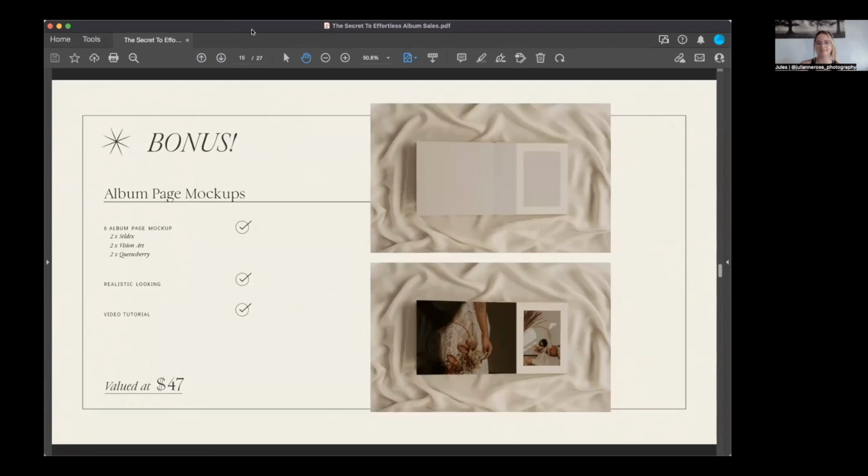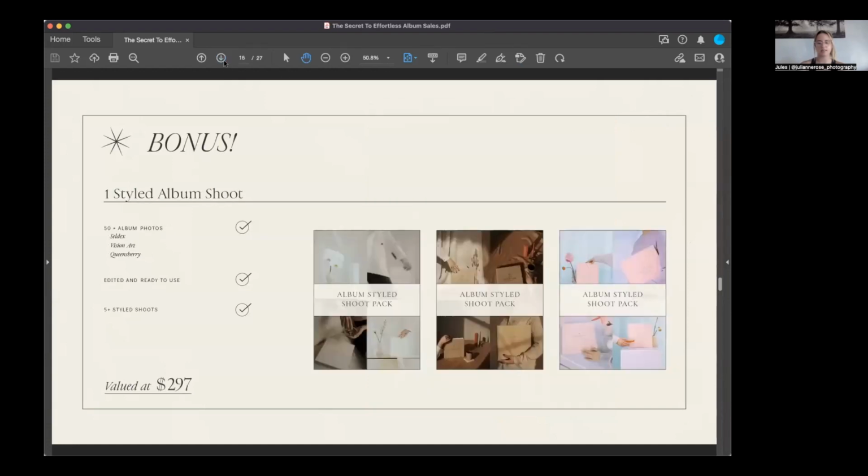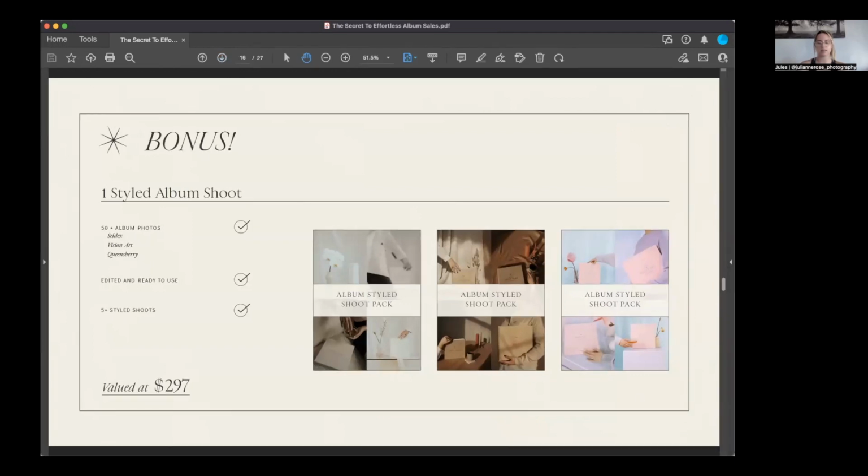Sorry, I was just told that it wasn't changing. Can you see that now? All right, let's just do it like that.